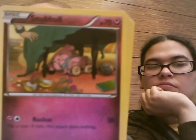So, next pack. Code card. And you almost gave the code away. First, you got the Dewgong. I got Seal.